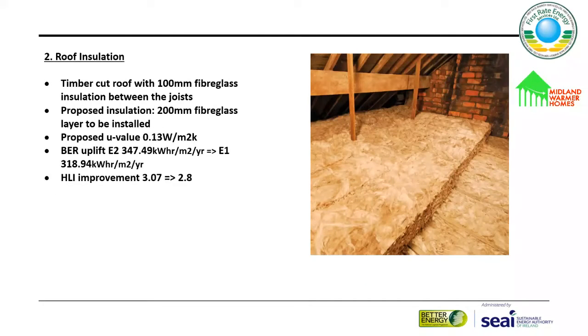So that's the starting process of the fabric. So if we move to the next slide, Mel, it'll show the roof insulation. So again, it was a standard timber cut roof. It's no more than Pat's house.